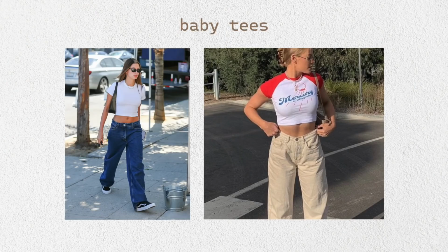Number four is a super, super easy one. And it is Y2K baby tees. And this is something that I've just been wearing for years. I just love baby tees. And it's honestly my go-to top. You know, it's a nice casual top. So I found two patterns for some baby tees. This baby crop tee.